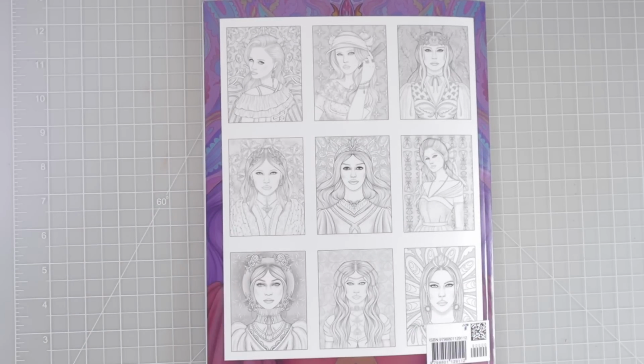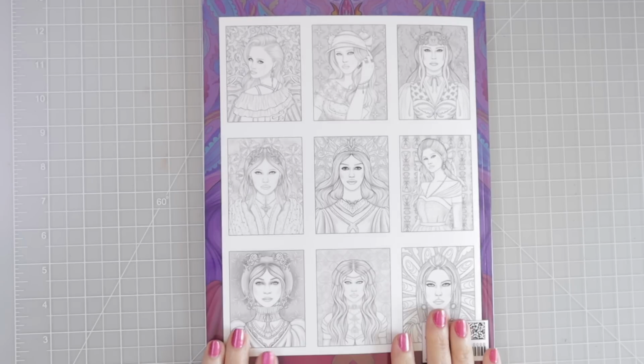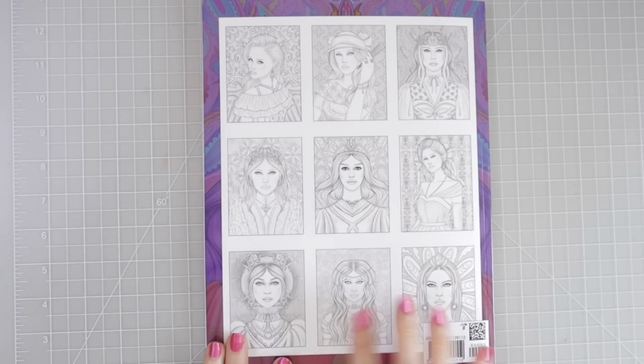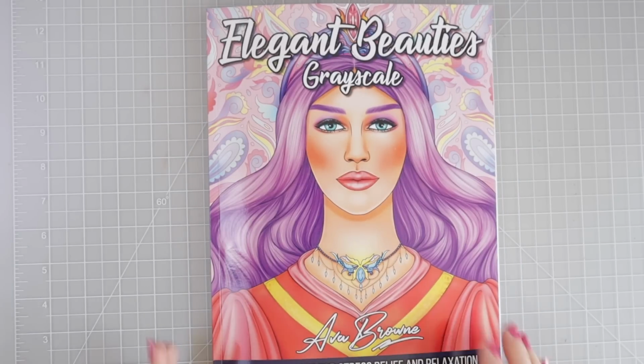So you will have a lot of copies if you have a printer to be able to print out more copies if you wanted to, since you do get that PDF copy of the coloring book as well using the access code in the back of the book. But then the back of the book is just going to have 9 of the images you're going to find within the book. And this was Elegant Beauties Grayscale by Ava Browne.